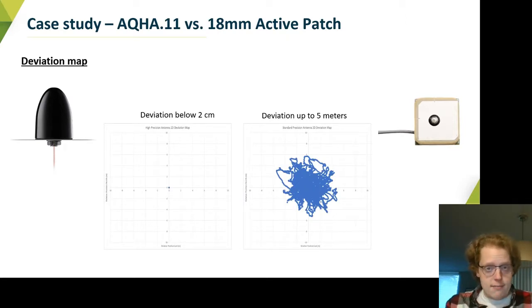Looking at the X and Y deviation, we see up to 5 meters of deviation on the smaller patch, which is about analogous to what it would be in a standalone kind of application. The AQHA, on the other hand, was below 2 centimeters in deviation, so very, very accurate, perfectly suitable for autonomous vehicles or high resolution geofencing, anything where you need that very low deviation in position.